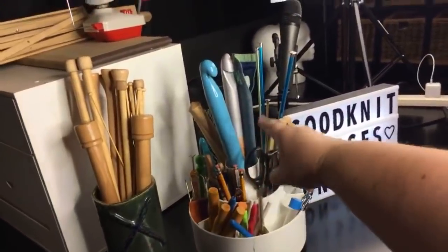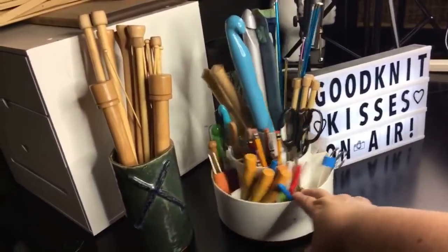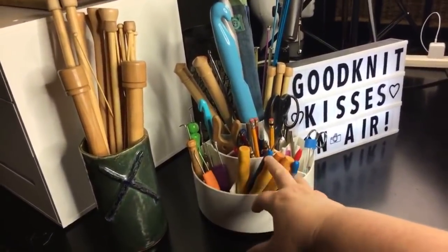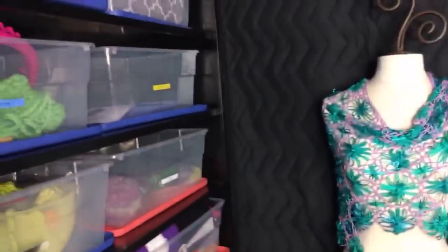And then I've got all my other big hooks and stuff that won't fit in my other organizer. And then of course, just things I need to have at hand, pens and pencils and extra loom hooks and stuff. But I actually have more hooks than this. And I'll show you over here. You're going to love this. If you're a loom knitter, you're really going to love this.